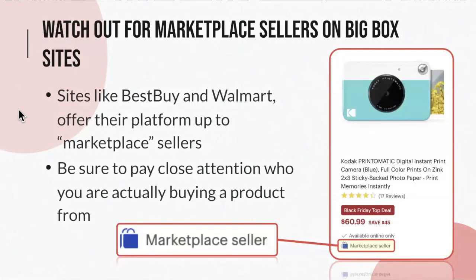Next, you want to make sure that you watch out for marketplace sellers on big box sites. So if you're thinking of a site like Best Buy or Walmart, sometimes they offer a platform to marketplace sellers. So you want to make sure that you are actually buying a product from the store itself rather than a different company. So you're going to want to look below the image of the product. There'll be some information about it, and one of them may be that it's a marketplace seller. So just be very careful about who you're actually purchasing it from. Even if you're buying it from Best Buy, for example, it may not actually be coming from them.